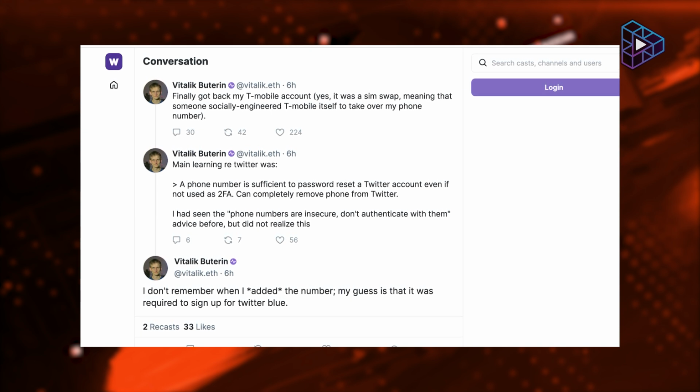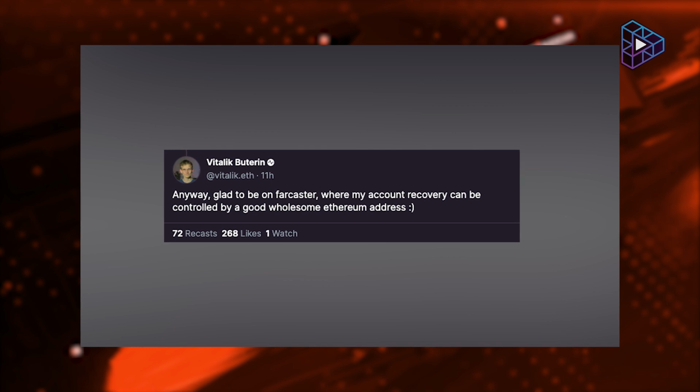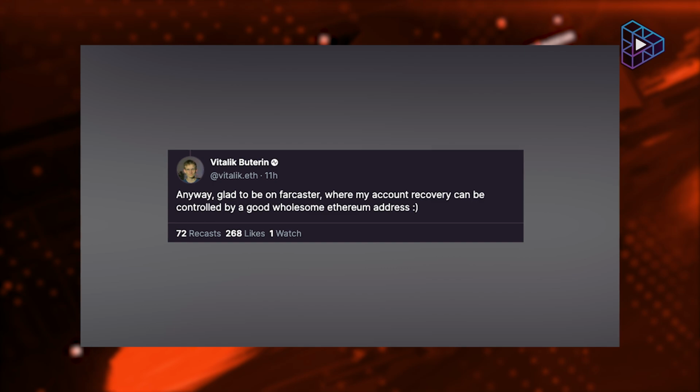Buterin added, I had seen the phone numbers are insecure, don't authenticate with them, advice before, but I hadn't realized this. Buterin ended with, anyway, glad to be on Farcaster where my account recovery can be controlled by a good Ethereum address. This is not the first time T-Mobile has been involved in such an attack. In 2020, actually, the telecom giant was sued for allegedly allowing $8.7 million worth of cryptocurrencies to be stolen in a series of SIM swap attacks.